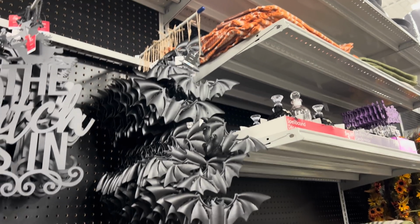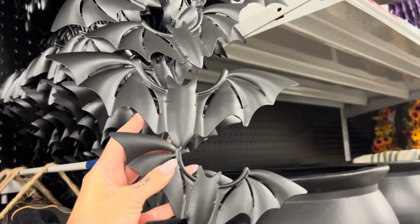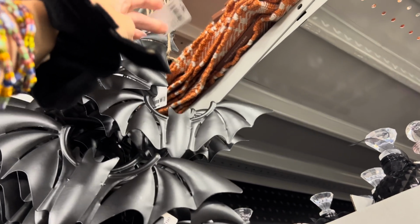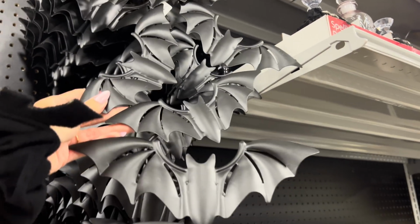And I'm obsessed with this metal bat hanging thing here. That is really cool. That's a year-round piece for sure. It's $20. It's not too bad. We love a good metal bat hanging thing.